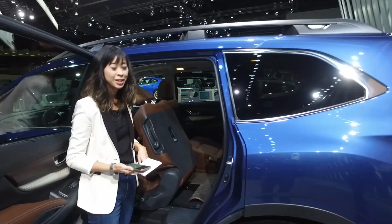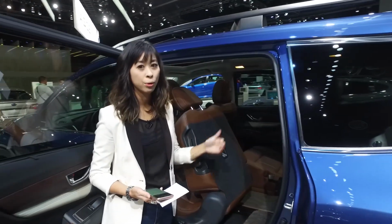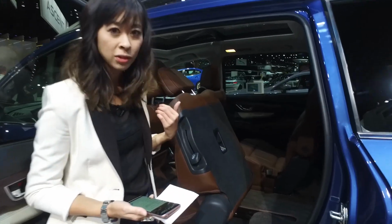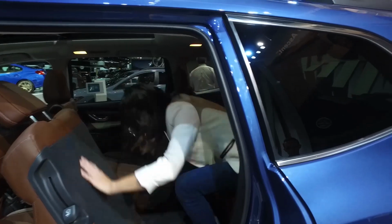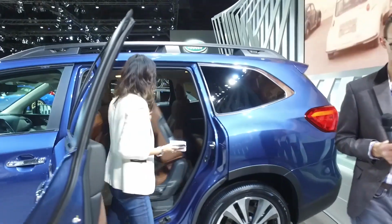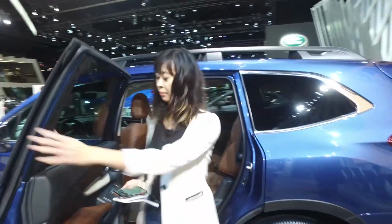So the seats, you can get captain's chairs or a 3-seat bench in the second row, and it tips and slides forward, so you have easy access into the third row. Yeah. I actually really like it in here. The third row obviously isn't going to be the most comfortable, but for emergency purposes, it'll do its job just fine.